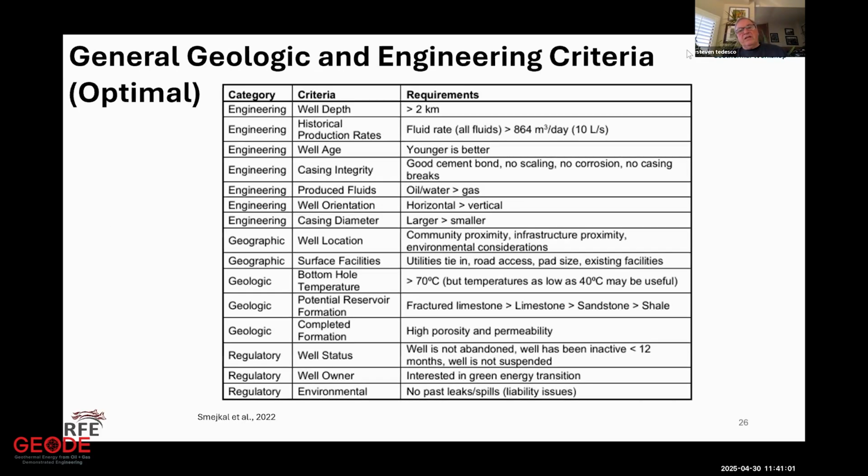So, I've got references at the end of this where a lot of this stuff has come from. And in all honesty, a lot of the criteria varies between different authors, probably based on their experience in what basin or geologic area they're working. As I said earlier, well depth has to be greater than 2 kilometers. Your fluid rates have to be pretty good. Something doing 10 barrels a day is probably not going to be useful. Something doing 500 barrels a day is more likely to be useful.